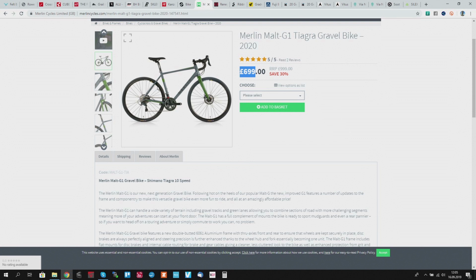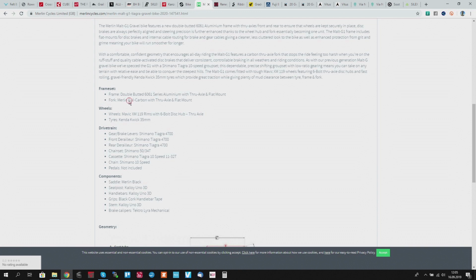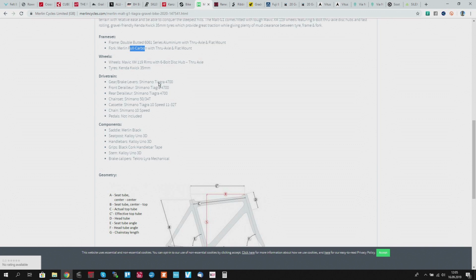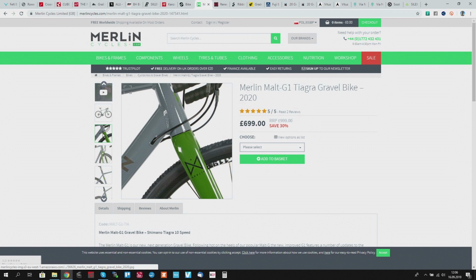Why is it so? Because it has an alloy frame with a full carbon fork, and when you look here it says full carbon. We've got through axles front and rear, we've got disc brakes, and we've got not the cheapest, but the Shimano Tiagra groupset. It's not even the Shimano Sora. Let me remind you, the Shimano Claris is the cheapest one, then Shimano Sora, then Shimano Tiagra. So having Shimano Tiagra on the bike with full carbon fork, through axles, alloy frame for 700 British pounds or less, way less than $1,000, it's a very good deal. So Merlin Cycles, good job.